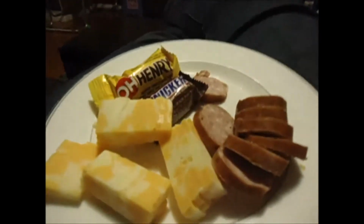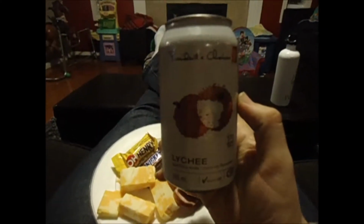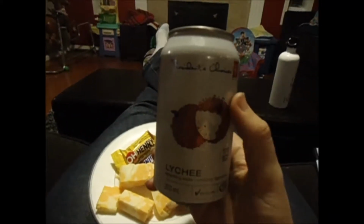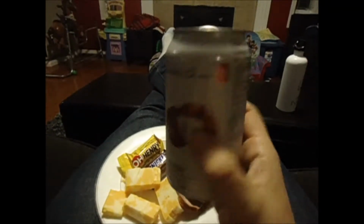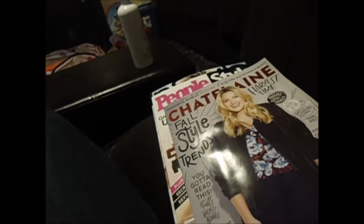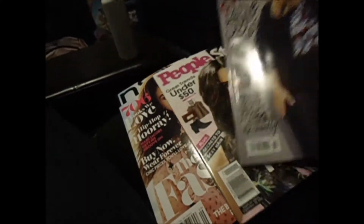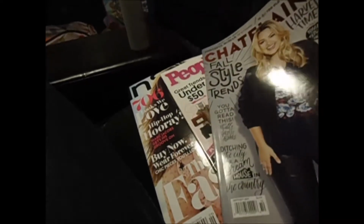But I'm just sitting here enjoying just a little bit of a snack, trying out this delicious lychee sparkling soda from President's Choice, which is the Superstore or like Loblaws brand. It's really yummy and refreshing and light. And I'm finally going to dip into these magazines that I bought a month ago. They're the September fall fashion ones.